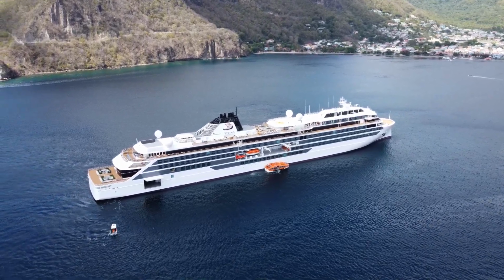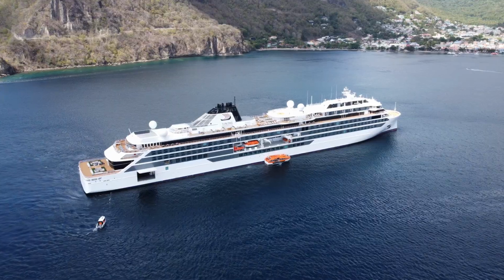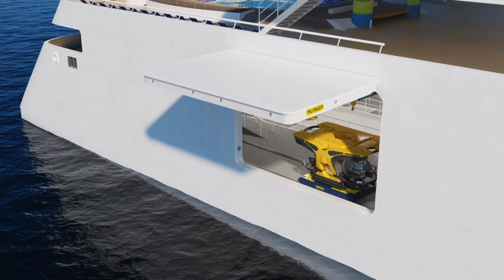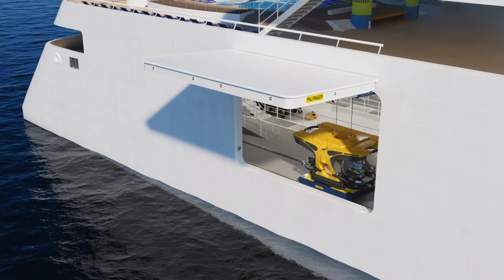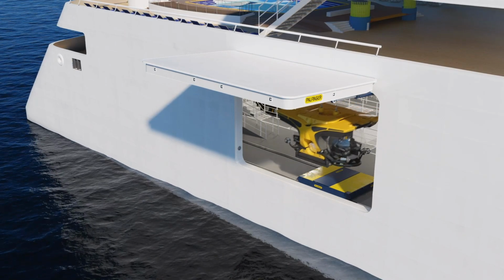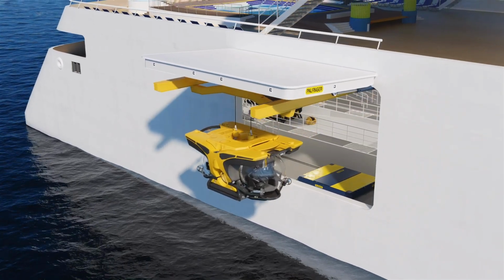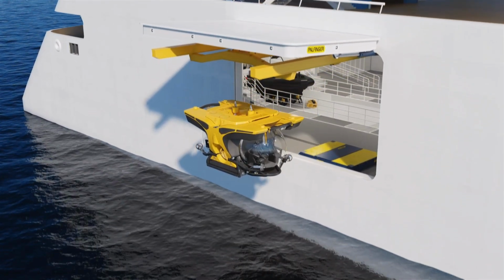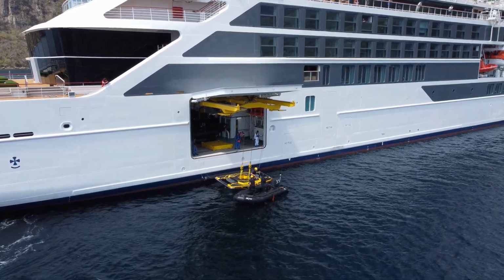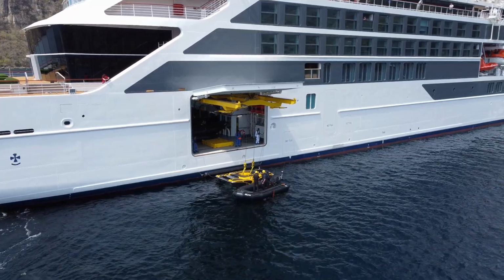Viking had supplied me with this computer-generated artist concept video of one of the submarines being lowered down to the water, and I incorrectly stated that passengers board the subs while the subs are inside the ship, and then the subs are lowered down into the water. Well, that turned out to be a very wrong assumption on my part.